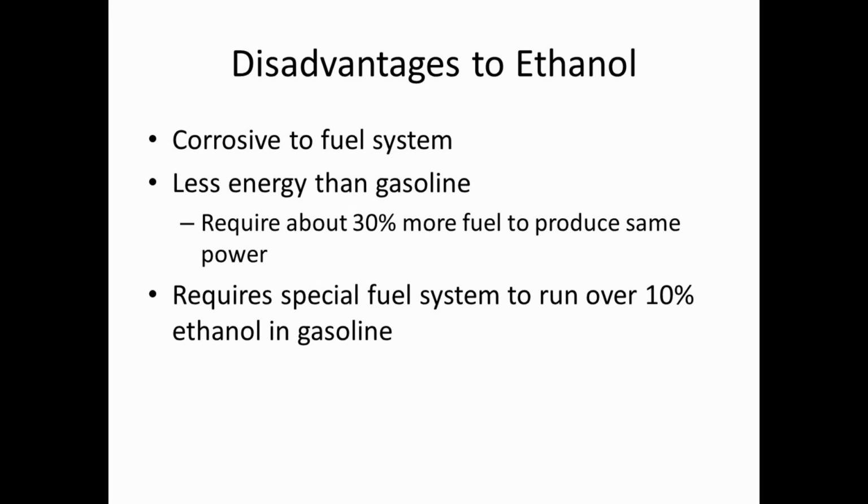It also requires a special fuel system in order to run more than 10% ethanol. The vast majority of vehicles will take a 10% ethanol content without any modifications. I think generally, after the early to mid 90s and beyond is easily capable of running 10% ethanol. Now, like methanol, it has a very short shelf life because of its hygroscopic properties. Again, it absorbs the moisture from the air and then does something called phase separation, where basically the water kind of precipitates out of the fuel and forms like a gel at the bottom of the tank.